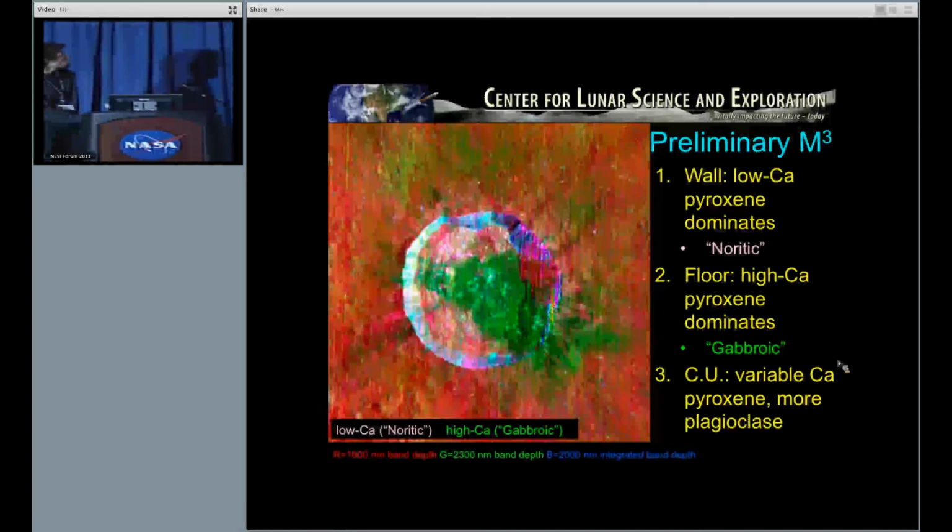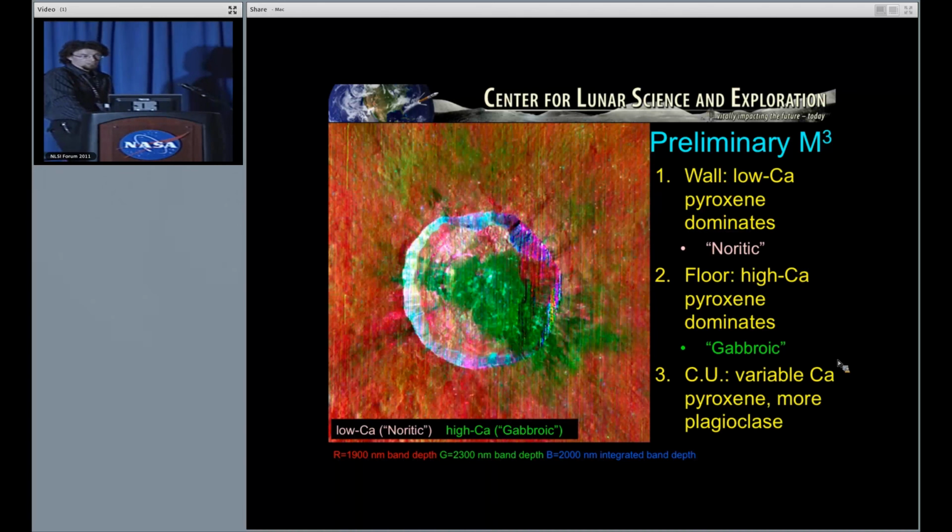Preliminary M-cube stuff, what we see on the crater wall is that low calcium pyroxene dominates. So this corresponds to the earlier Clementine-based noritic determination of the composition. Floor is distinctly different. This green stuff is high calcium pyroxene material. Central uplift has a variable calcium pyroxene signature, and there's more plagioclase, and we assume that that's from more anorthositic source. About the wall material, that's probably a mixture between the basalts and the Imbrium ejecta. That's the best working hypothesis we have at the moment.